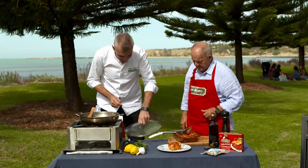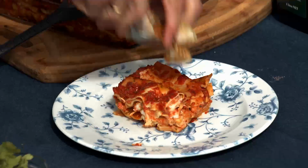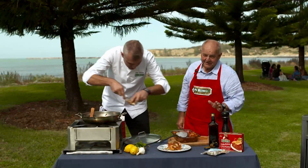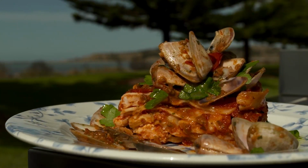No, seriously. Now look, we've got the, doesn't matter there. I want to finish with these beautiful pippies on top, Michael. Look at that. Let's get some of them. This is going to taste amazing. Here it is, my seafood lasagna with Goolwa pippies.